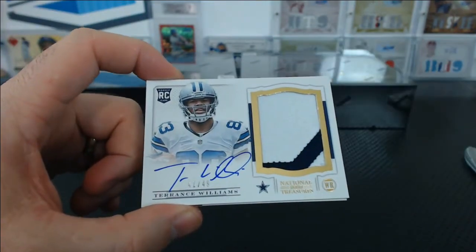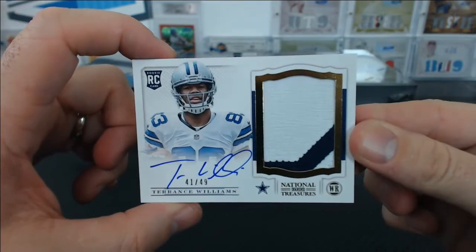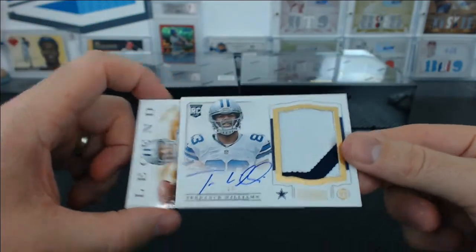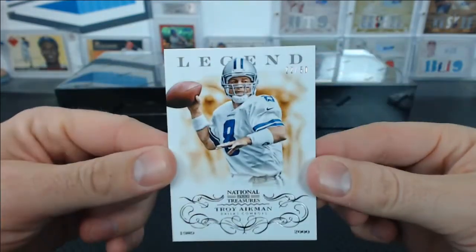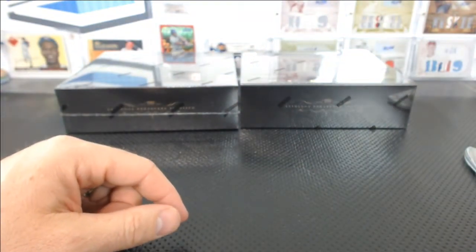And RPA gold parallel. Terrence Williams. Dude's fast. Love that guy. Watch out for this dude next year. I'm telling you. Josh B. Terrence Williams is going to be a beast next year. They're running out of wide receivers there. He's going to be the man pretty soon. 22 of 50. Excuse me. Terrence Williams gold.